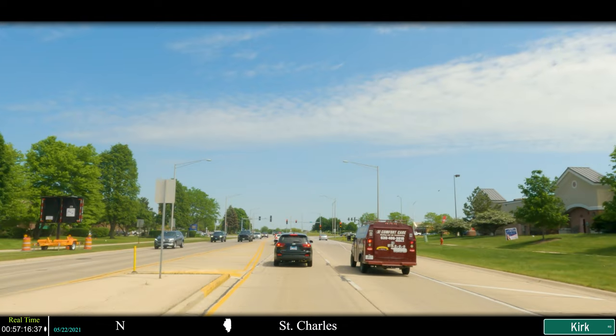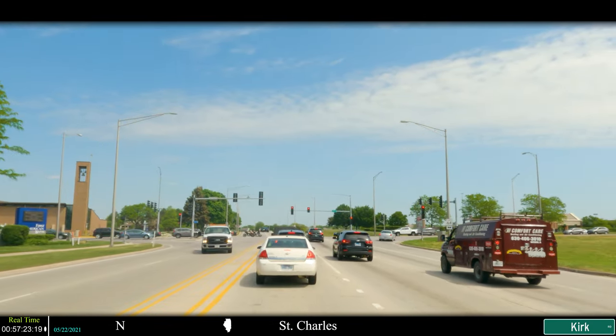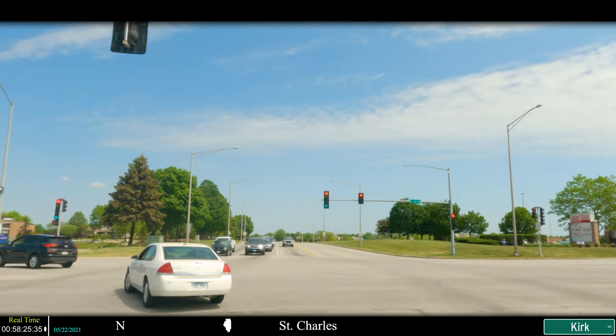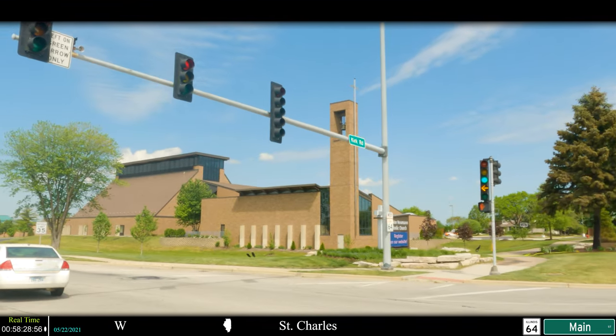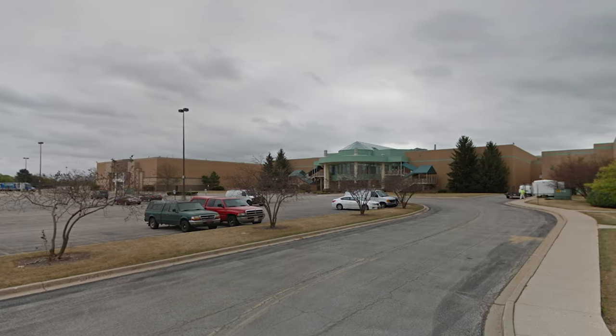At the northeastern portion of the intersection ahead, with Kirk Road and Main Street, is the Charlestowne Mall. I didn't get to it in the driving portion of the video, but to my surprise, it's a mall that is hardcore struggling. No, this street view photo wasn't taken during the pandemic.